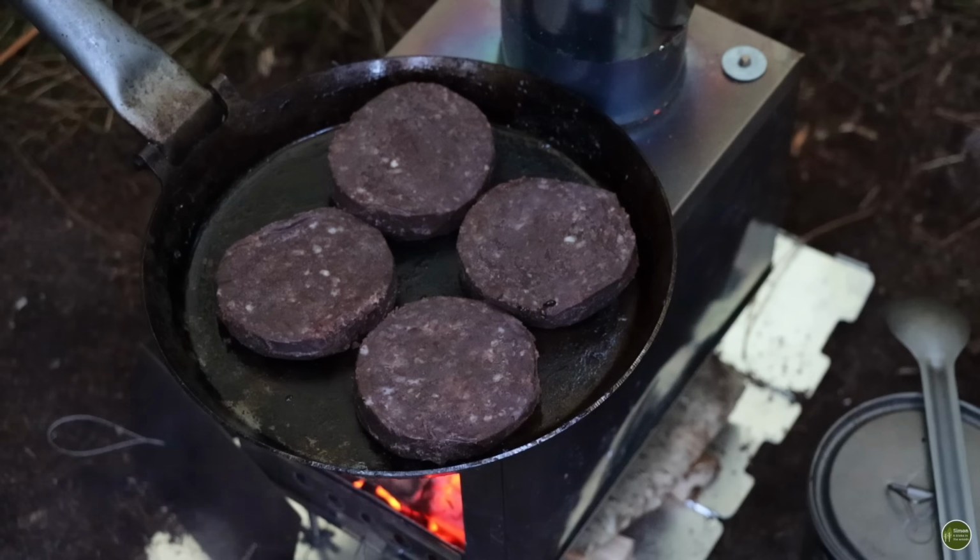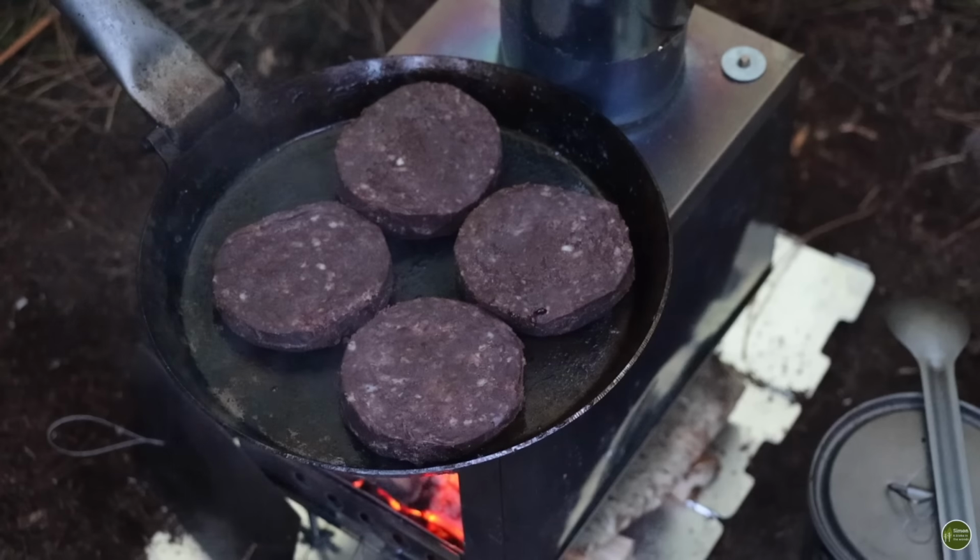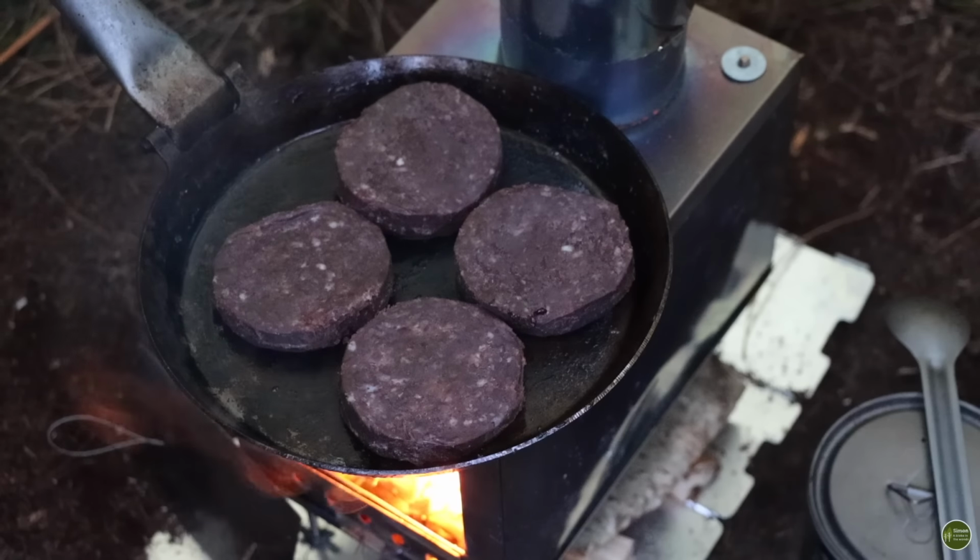For those of you that don't know, black pudding is a blood sausage. I think it's called blood sausage in the United States, and it's made from pig's blood, which is why it is the color it is. And when you cook it, it goes black. That's its name. I absolutely love the stuff.